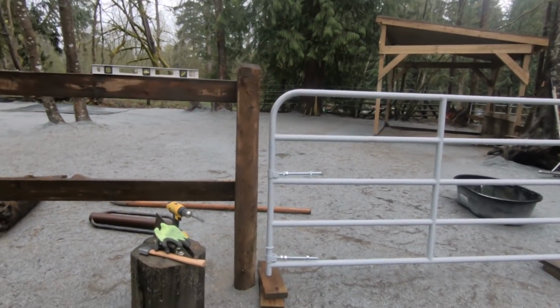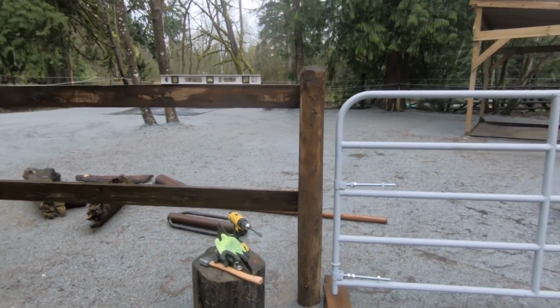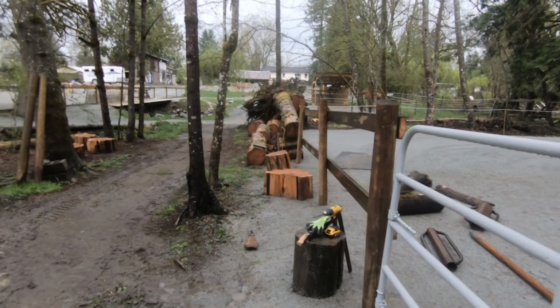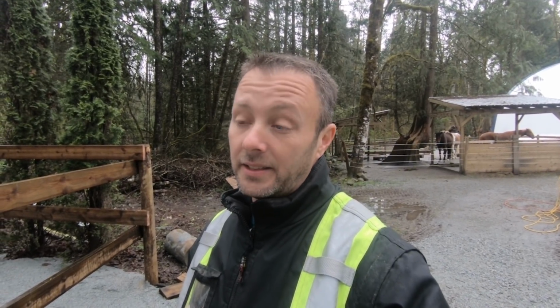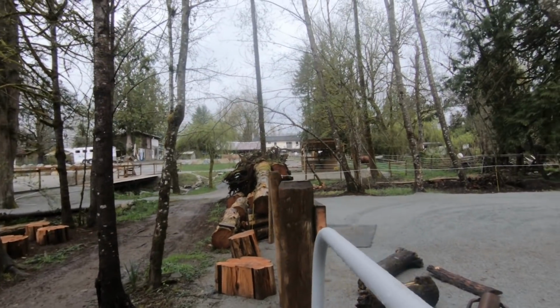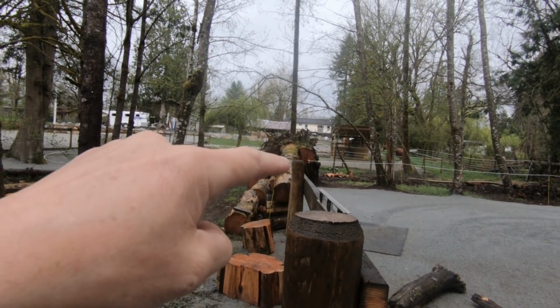So this post is plumb. Essentially, it's straight up and down this way and straight up and down this way. Now, I don't know if I actually said it when I was doing post pounding stuff, but I said in a comment, it's not that easy to get it perfectly right, and it doesn't mean it's actually going to stay perfectly right. For example, this other one is a little bit off. You can see the middle one is not quite there.